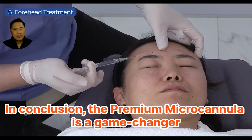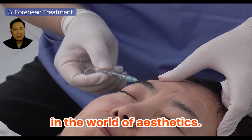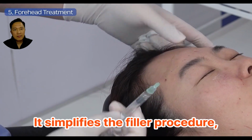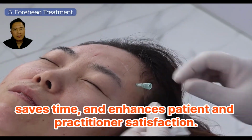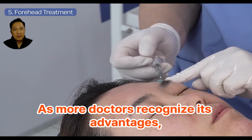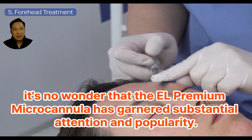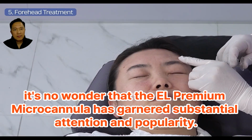In conclusion, the Premium Microcannula is a game changer in the world of aesthetics. It simplifies the filler procedure, saves time, and enhances patient and practitioner satisfaction. As more doctors recognize its advantages, it's no wonder that the Premium Microcannula has garnered substantial attention and popularity.